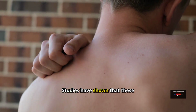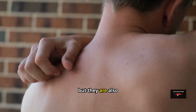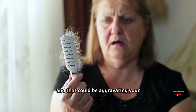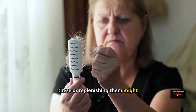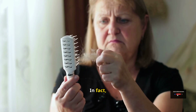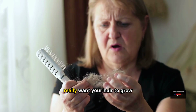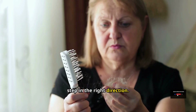Studies have shown that these micronutrients can be deficient in hypothyroidism, but they are also necessary for healthy hair growth. Since many of you may simply be deficient in these, and that could be aggravating your hair loss, replacing or replenishing them might be sufficient to stop and halt that hair loss. In fact, even if it just holds the hair loss in place, which is what I would consider a win. I know that most of you really want your hair to grow back, but at least it would be a step in the right direction.